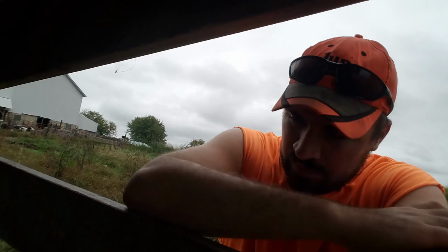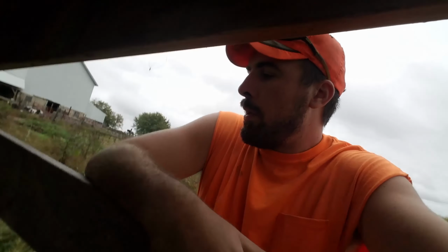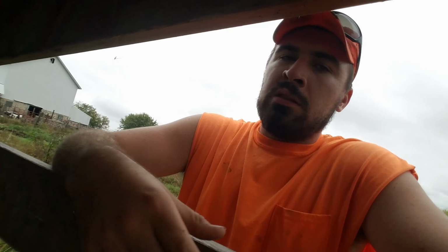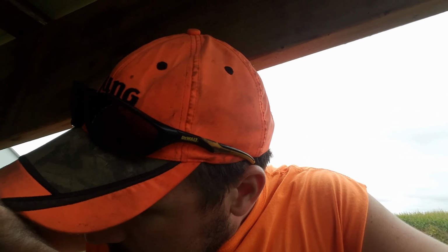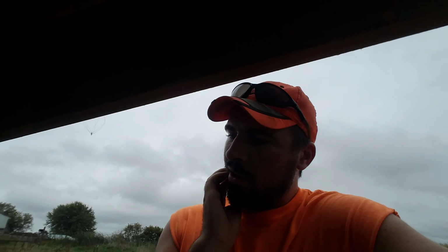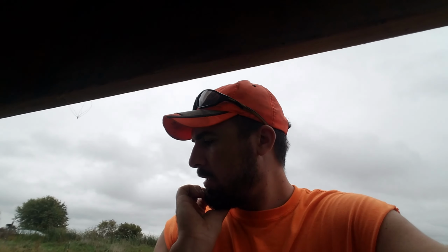So yeah, this needs to get done. It shouldn't be too bad. I think we'll probably just have some plywood cut, and we'll come out here with some tin screws and the screw gun, and we'll just screw it on. I'm not sure if we're going to use those feeders again or not. We'll see.